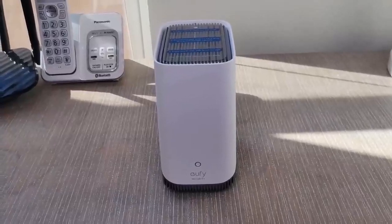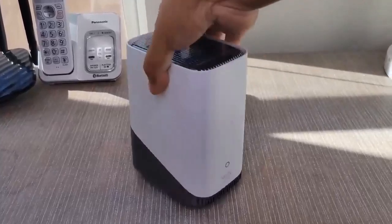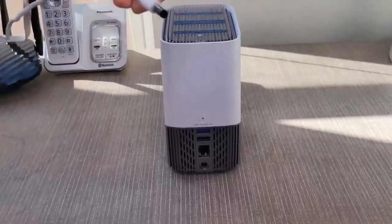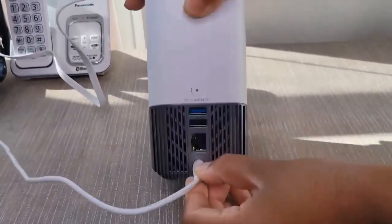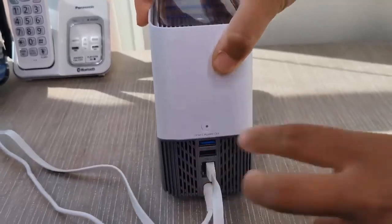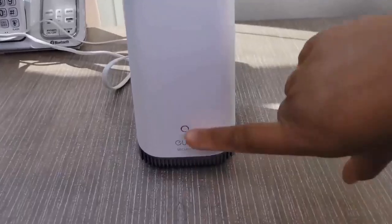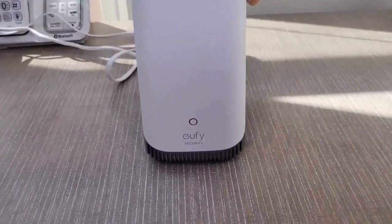Alright, so let's set up our Homebase, and to do that we're gonna plug all our wires in, and let's turn it around. So we need our power adapter cord to power it on. So we put it right here, and then we also need our Ethernet cable that's plugged into the router. And that is it. So we're gonna turn it around and see that red blinking light. It's gonna turn blue, and when it's blue, it's ready.